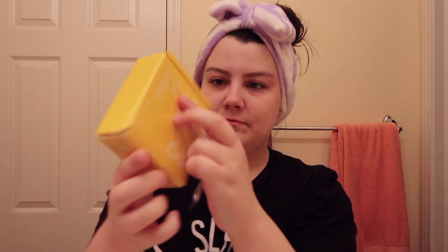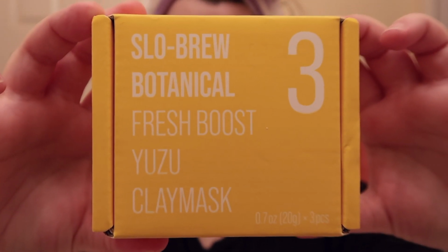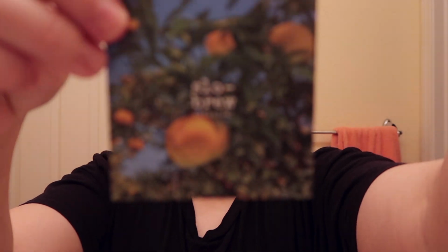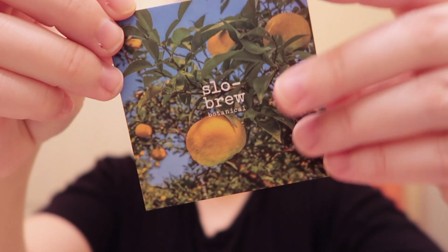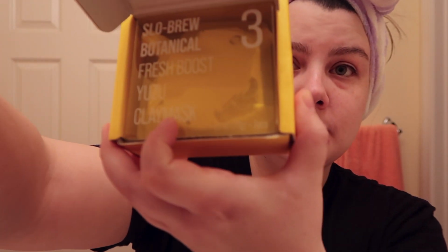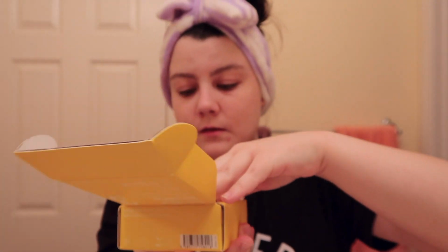Now I'm unboxing the face mask. It comes in this lovely bright yellow box. It has this little information card with Yuzu on it. Here are the 3 pouches I got as part of my free trial.